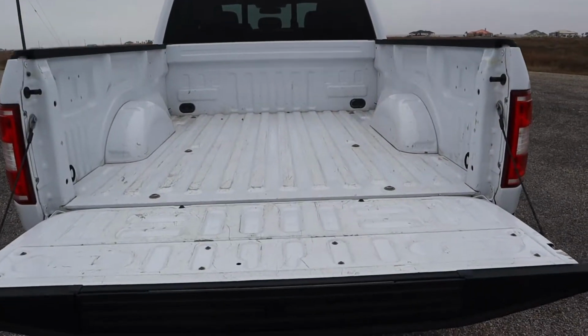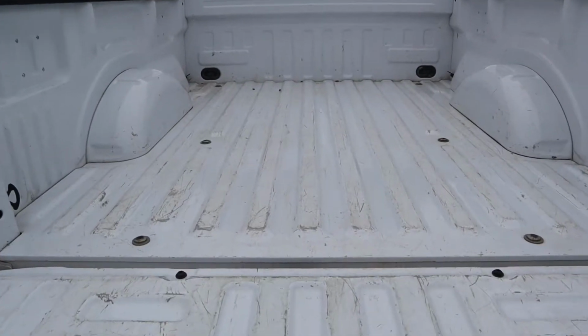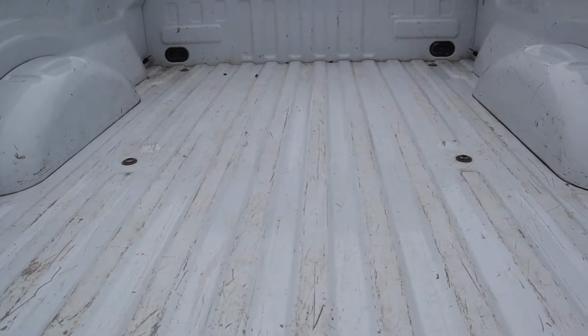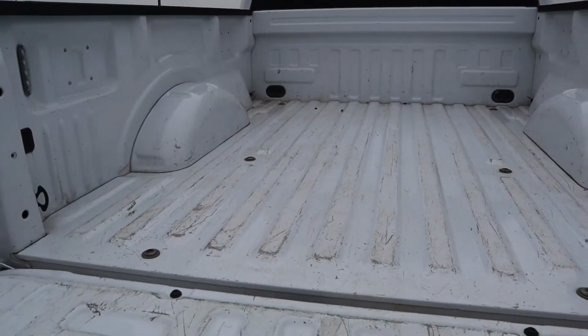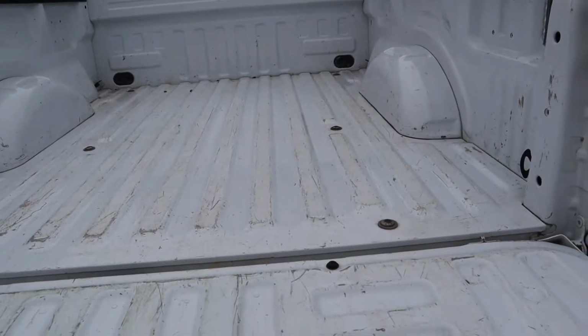One thing about buying a used truck, it's already worn in. The person who had this before obviously used this as a truck. You know, the bed's kind of scratched up. There's a couple little dings in the paint. And, you know, quite honestly, I don't mind that. The fact that it's been used as a truck is pretty cool.